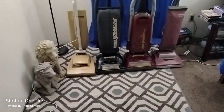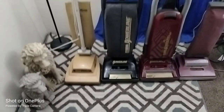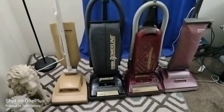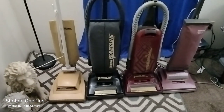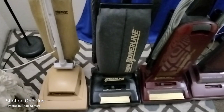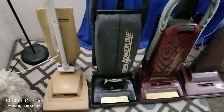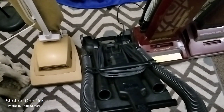I turned the corner. The very first thing I found was this beautiful Eureka Power Line. This black and gold one. This is a 10 amp. Now the headlight, it flickers. It comes on for a little while, goes off, then comes back on, then goes off. Beautiful machine. That was the very first one I saw. All they wanted for this was $3. $3 for that black and gold power line. That's it. And it's a complete machine. Came with everything. Two extension wires, the hose. I think the only thing that one was missing was the crevice tool, which is fine because I got plenty in storage.